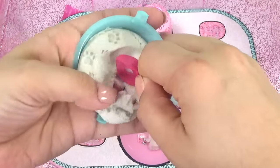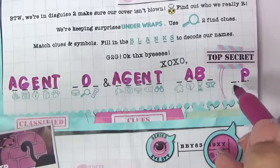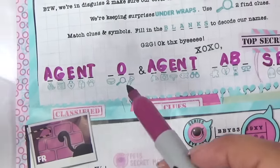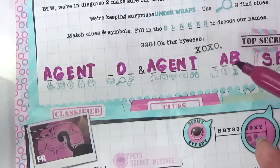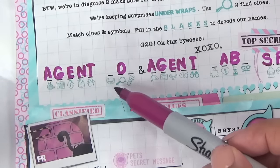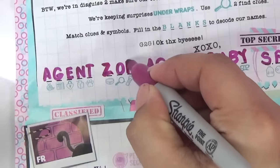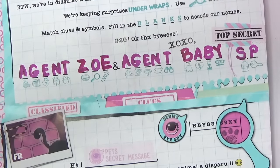We've got shoes for our pet. A whole bunch of glittery shoes. All right, so this was our lock, and it was S. So SP is the top secret, and this is actually supposed to be Agent Zoe and Agent Baby, and I only know this because you guys put it in the comment section that that's what it is. Otherwise, I don't know what happened to these letters, but that is what it's supposed to be. Let me know in the comment section if it's wrong, because I definitely am not sure.